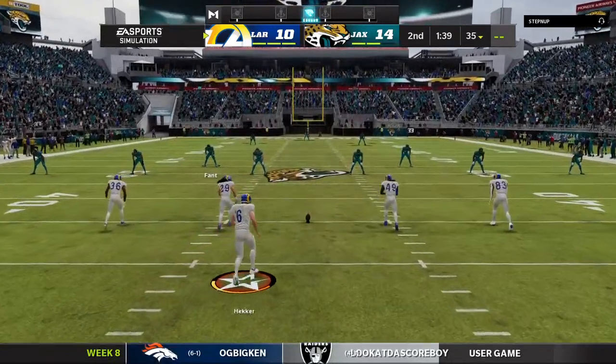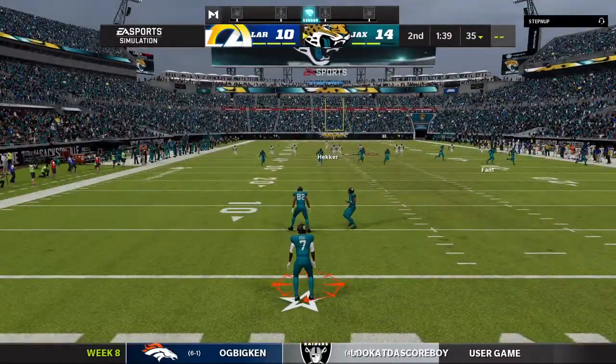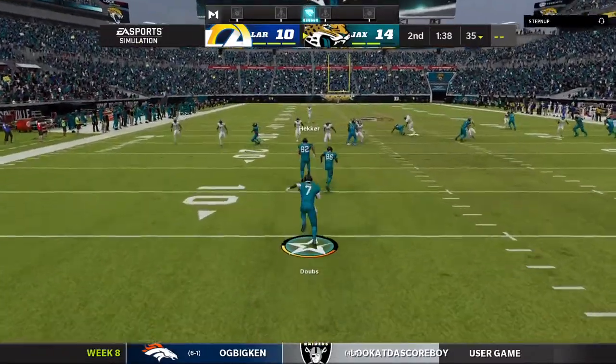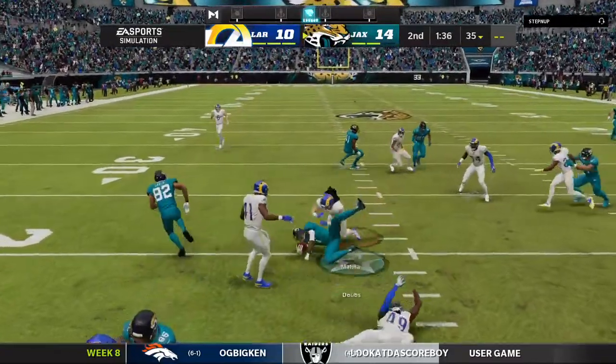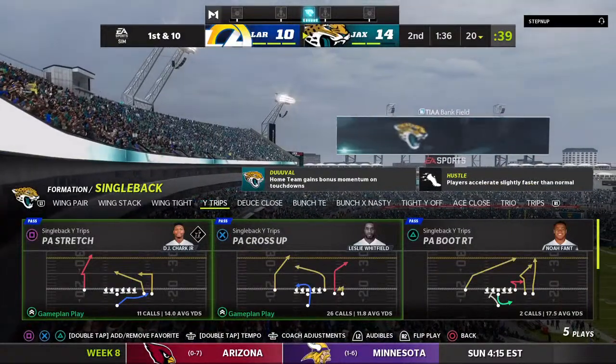Set now to kick this one away, and off it goes. Taken at the goal line. And he will make it to the 20-yard line and no further.